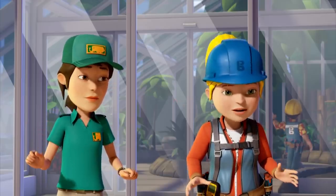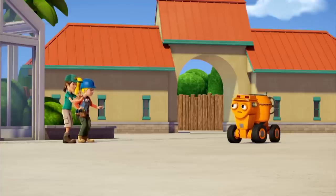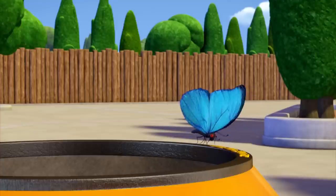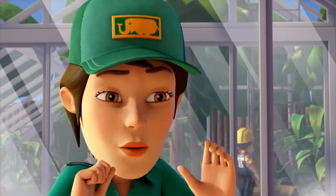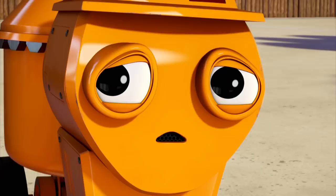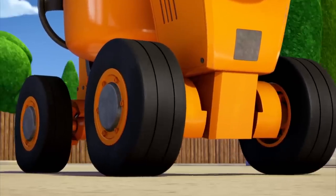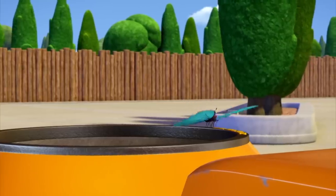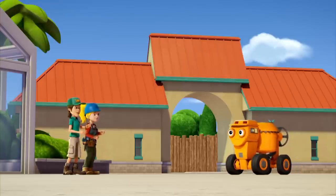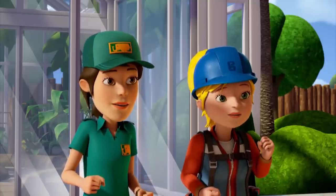Dizzy, we can't hear a word you're saying. I said, what if I'm too noisy and scare it? We'll just have to hope it doesn't fly off. I really believe you can do this, Dizzy. Me too. Just pretend the butterfly isn't there. Okay. Come on, Dizzy. Slow and steady. You can do it, Dizzy.